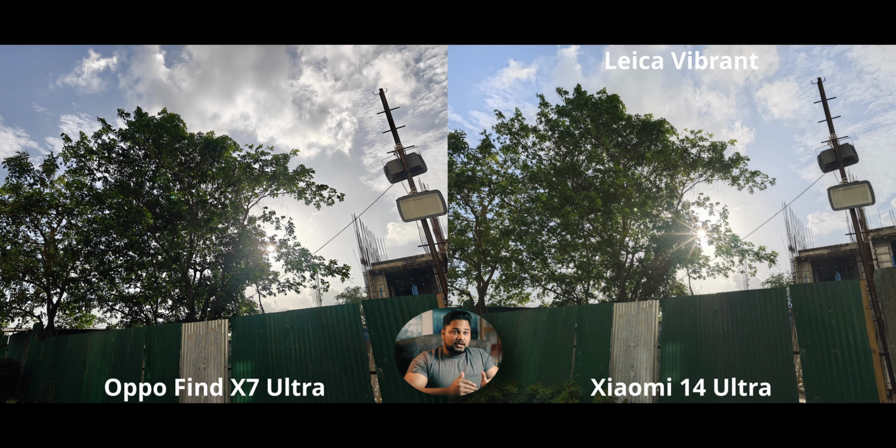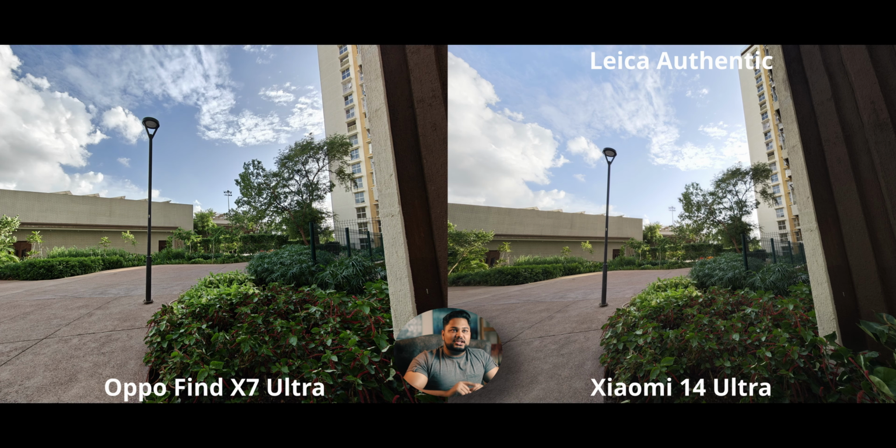You can use Leica Vibrant on the Xiaomi to sort of remedy the situation. You're getting significantly more shadow detail now, even more than what the Oppo is giving us. But well, to be fair, it is a bit of a hassle. Switching things up every time the lighting changes, not really worthwhile now, is it? Especially on a flagship. Moving on, however, let's check out the ultrawide camera.